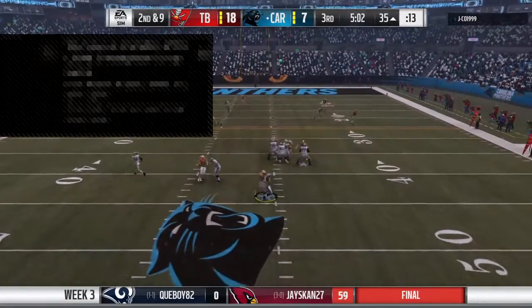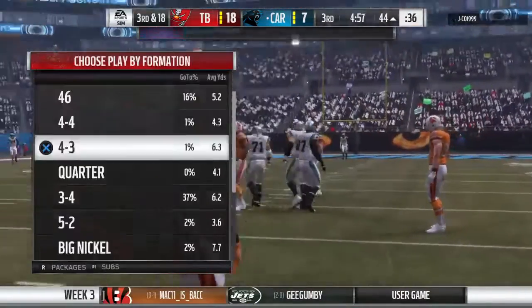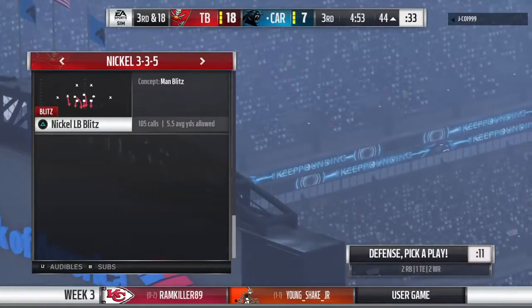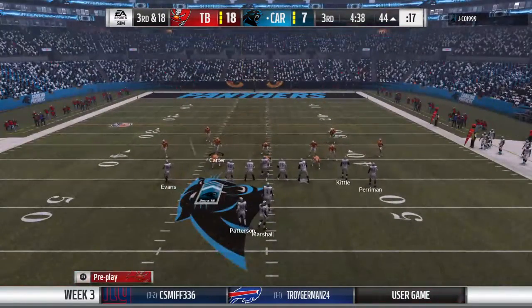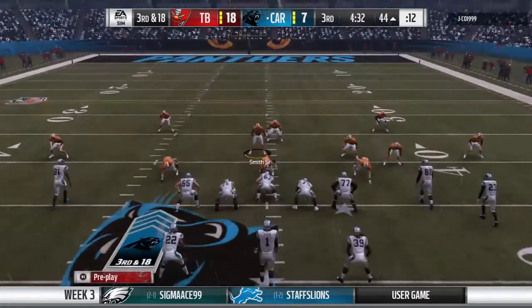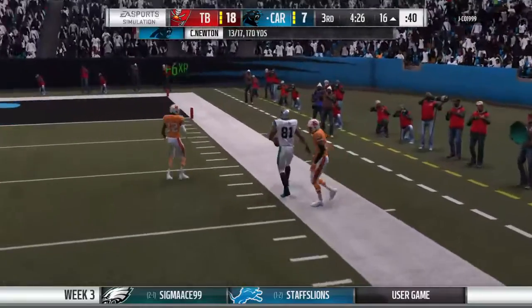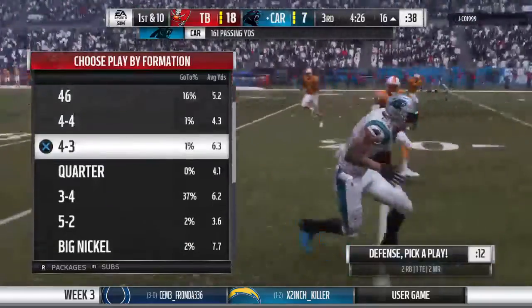From the gun, here's Newton. And down he goes. A Buccaneer sack. Telvin Smith in there to pick up his 2nd sack now of the afternoon. So now Cam leads the Panthers up following the sack. Carolina facing 3rd and long. Back to throw, Newton. He's got Evans. And they'll have it in the red zone before he crosses over out of bounds. A big 3rd down conversion with a gain of 28.